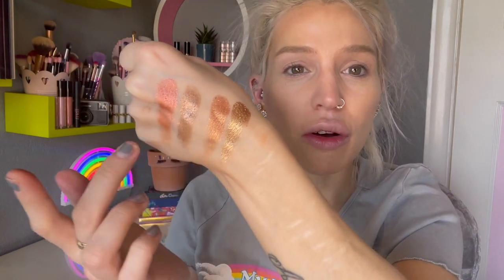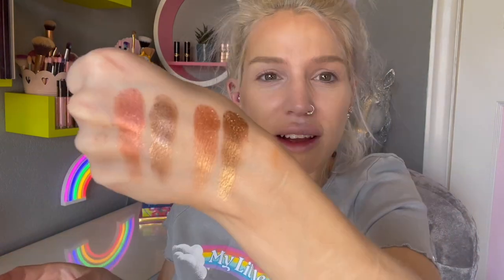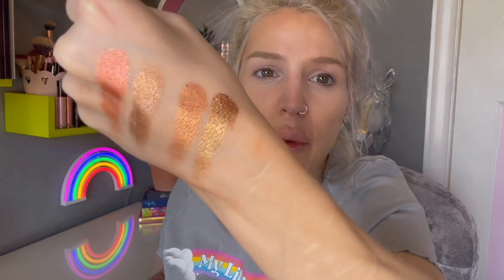I know the shades are very different, so I'm not comparing the shades, but in terms of the metallic glow, if you compare the Pat McGrath to all three, they're all giving us the most metallic glow factor, and in terms of how they feel, they're all super soft, super creamy. If I said to you, spot the Pat McGrath, would you spot the Pat McGrath?